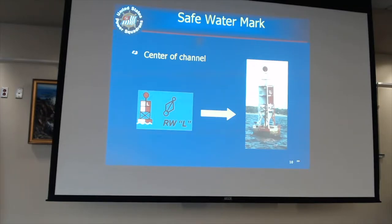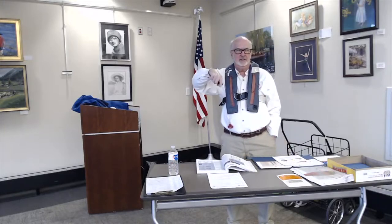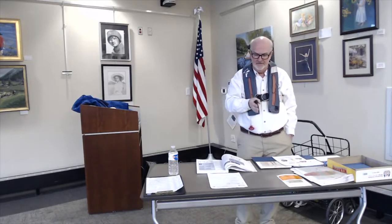And so safe water marks are red and white. They're set up farther out, usually a half mile, quarter mile farther out into deep water. The idea is, well, if you miss it, you got to start doing circles. There's lots of deep water all around it. And you're not likely to run aground unless you get really far afield. But it gives you a chance to find this in the dark or in the fog and then be able to say, okay, now I found it.